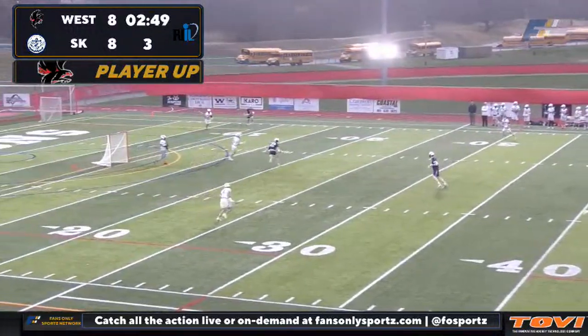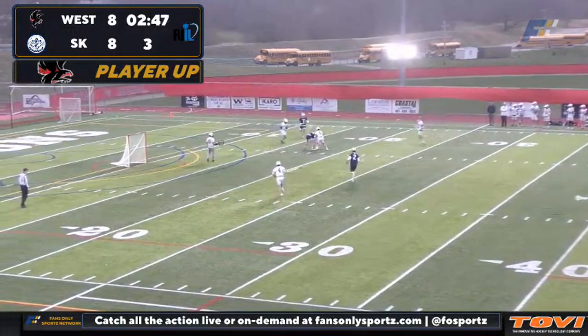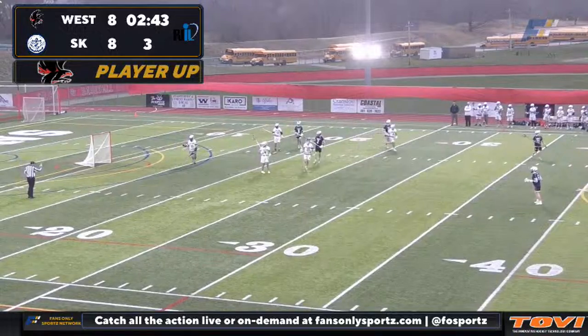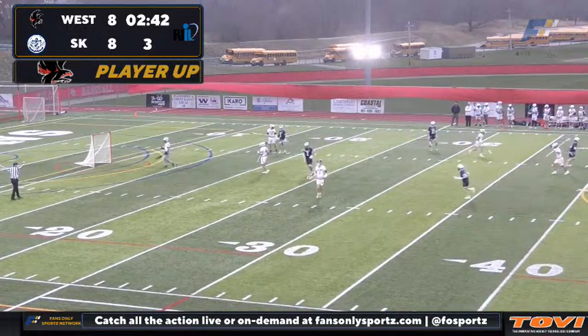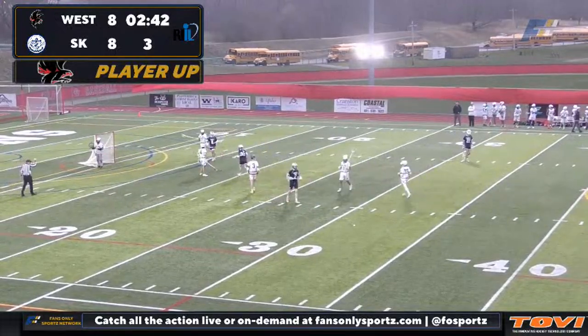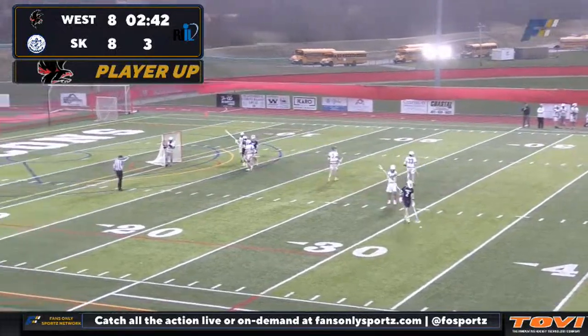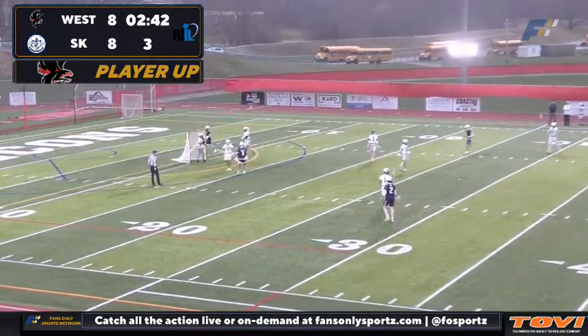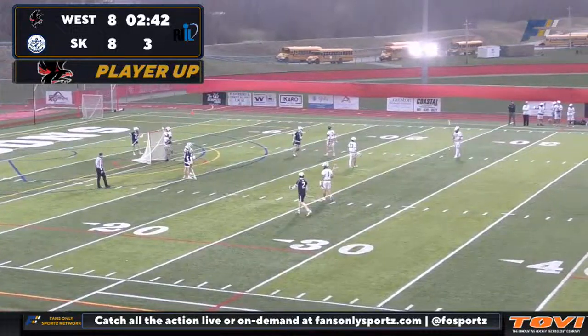Nice passes by the Falcons now. It's going to be a ground ball after Jared Bogle drops it. It's going to be a play on as the referee makes another call. It's going to be South Kingstown ball. South Kingstown making a huge comeback here in the third quarter, tying up the score with the Falcons.